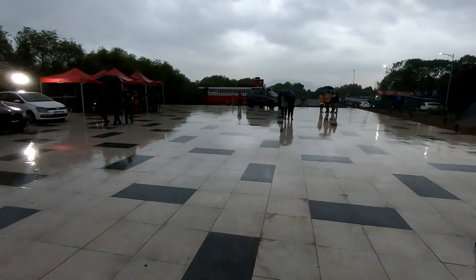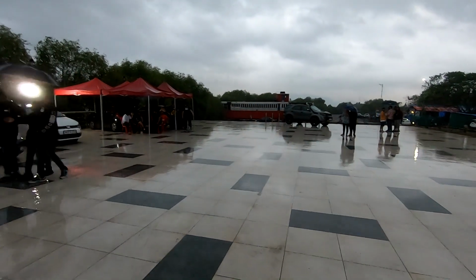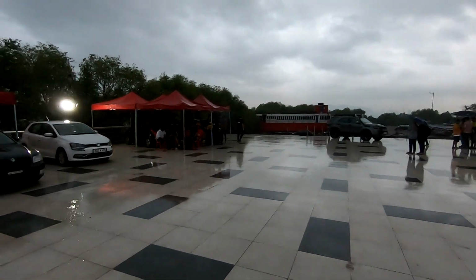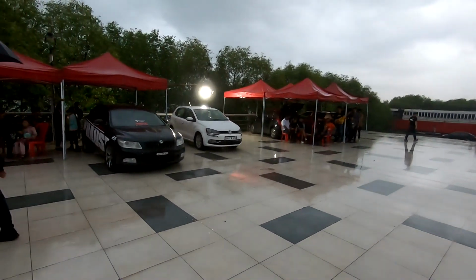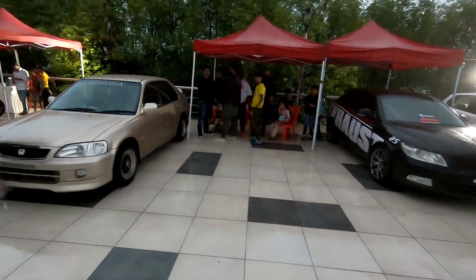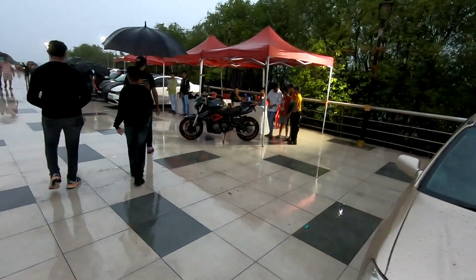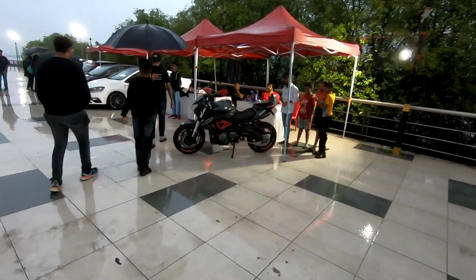You can see nicely modified Toyota Fortuner over there. You can see the sheep over there, abandoned sheep. Plus this is old Mexico community. You can see here Skoda Octavia RS, very very special car, first gen Honda City. Then you can see Benelli 600 standing over here, very loud motorcycle indeed.